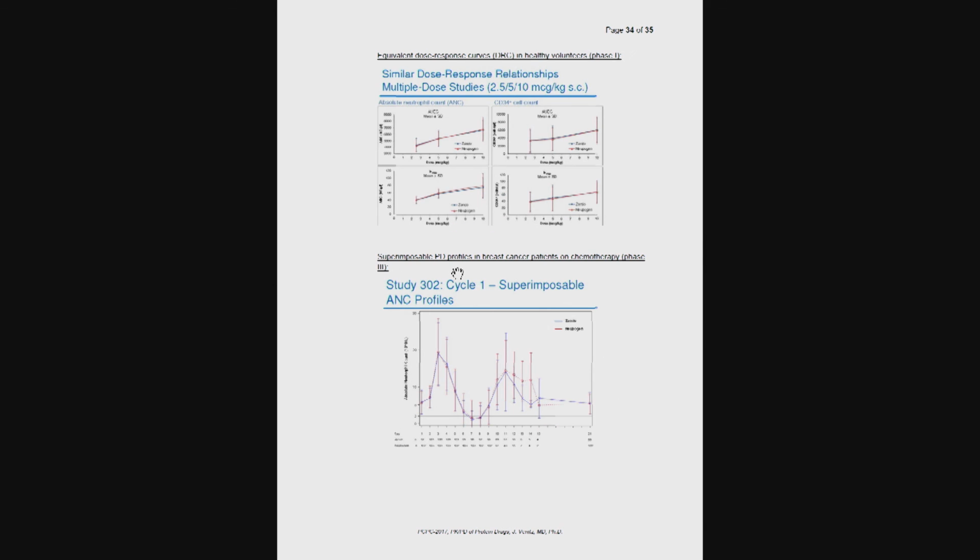Check. Then I mentioned before, given the fact that there is a relatively complicated dose dependence, they also looked at 2.5, 5, and 10 micrograms per kilogram sub-Q. Again, you can see without any formal testing that the dose dependence for both the Zarxio biosimilar and the Neupogen reference are basically superimposable.